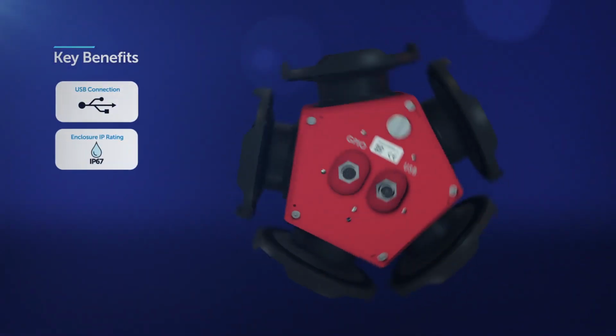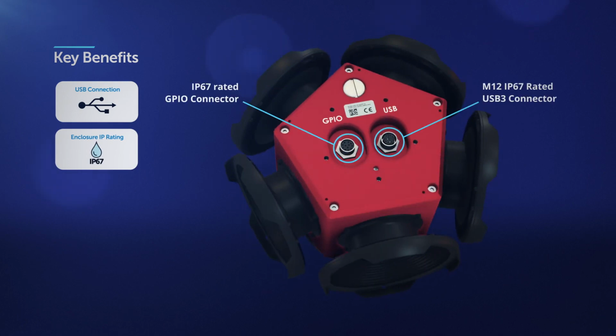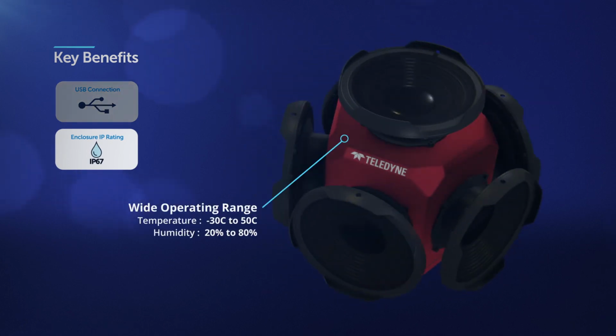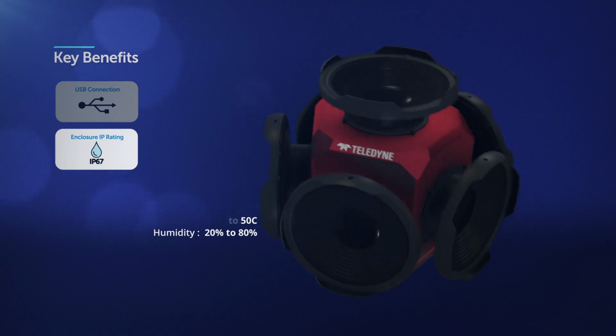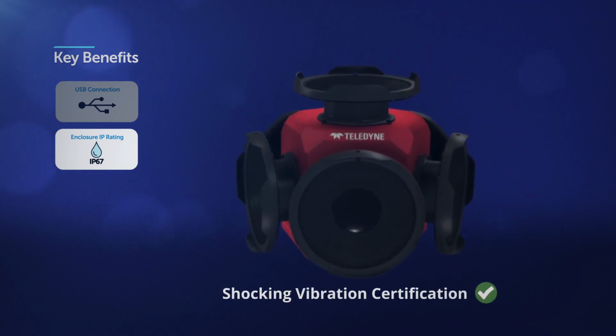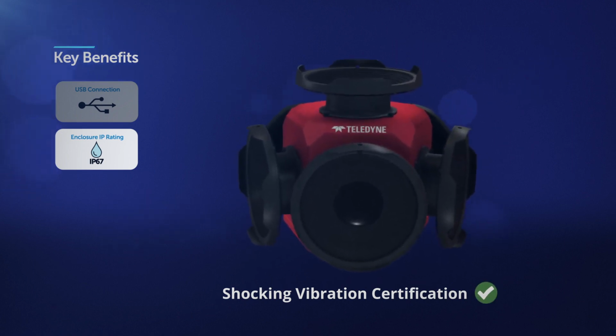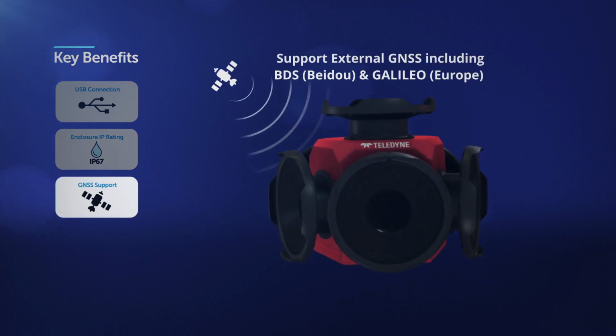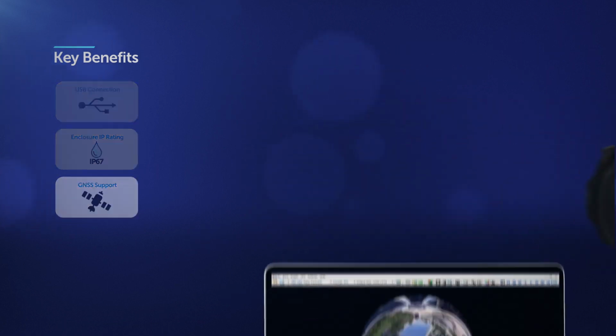It has an IP67 cast aluminum enclosure and waterproof industry-grade connectors, enabling it to operate in a wide temperature range and varying humidity environments. Ladybug6 has also been certified in passing shock and vibration conditions by a third-party testing agency. It also supports multiple global navigation satellite systems.